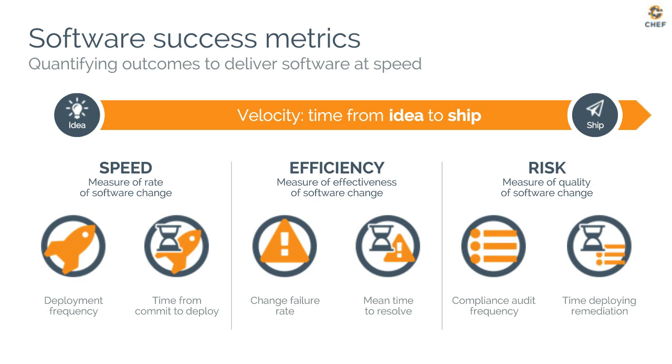Before we dive into the specifics of those cloud opportunities, it's important to start by defining the outcomes that we're looking to achieve. And at Chef, our position is that high-velocity organizations are those that are able to outperform their peers on 3 specific metrics: speed, efficiency, and risk, defined as the rate, effectiveness, and quality of our software changes, respectively. As we contemplate moving into the cloud, this becomes a valuable framing device to see how we are getting measurable benefits from that migration.